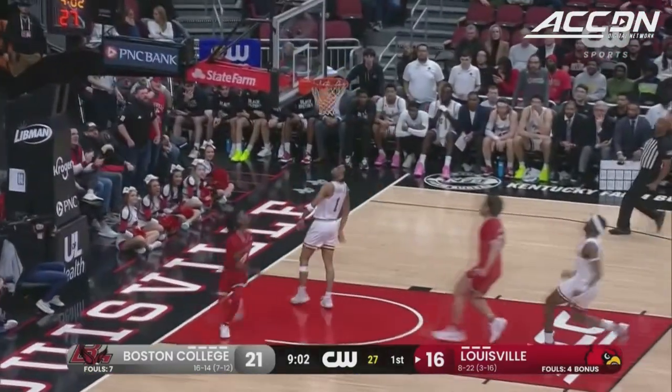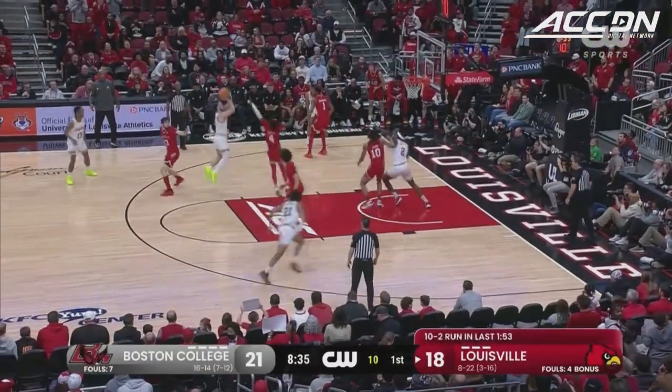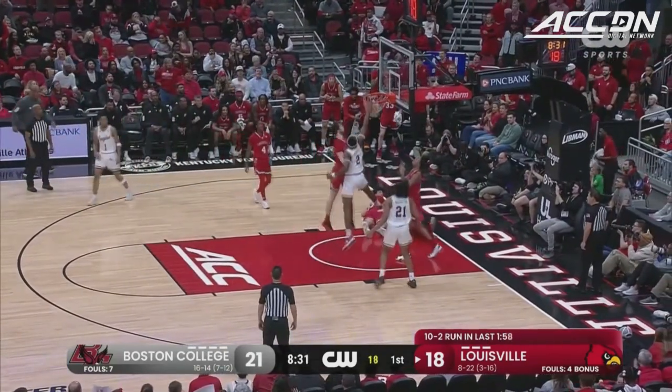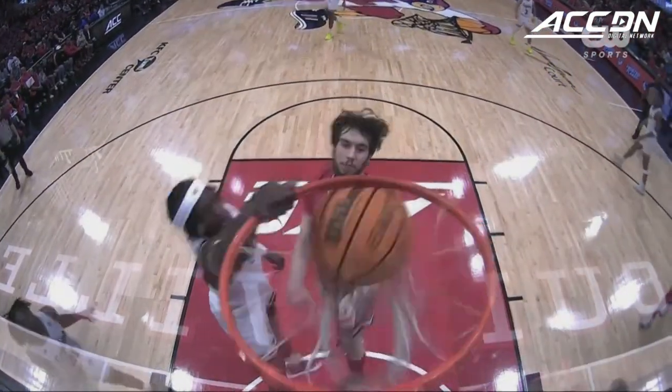The reason for the momentum change, Brian, is number 4 in red. Turning them over. But the thing is that it's been up and down. You know, Boston College has been able to maintain, but I think that Zachary, tough shot. Great hustle on the glass by Armani Mighty. Are you kidding me? And he basically bullied 2 of the guys from Louisville, finishes strong at the rim.